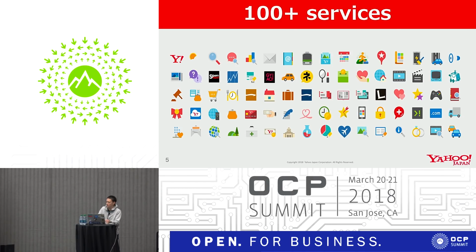Yahoo Japan provides more than 100 web services through our portal site and offers about 50 apps each for iOS and Android. Popular services are news, weather, auctions, shopping, transfer guide, and so on.